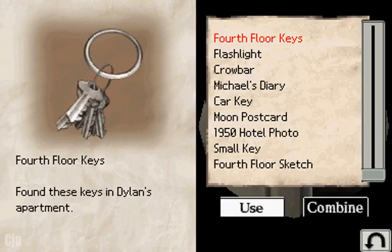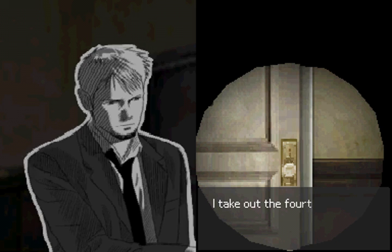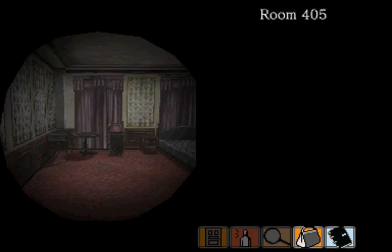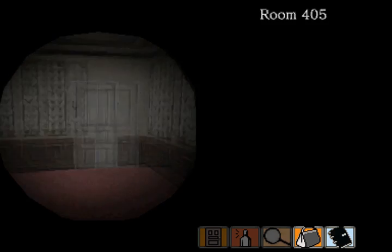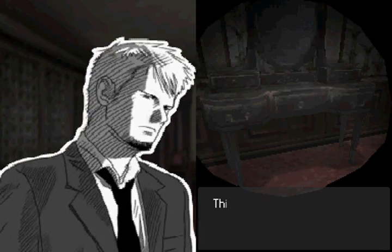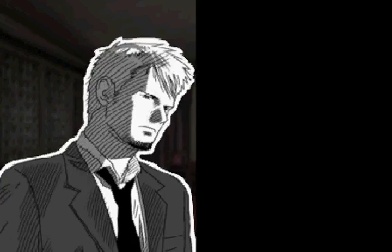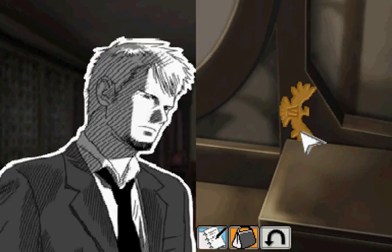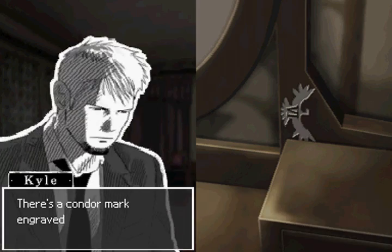405. Take the keys out again. I might not even need to do this, but what the hell. So this one was right next to the wall. So... oh, actually, it was right next to the door. It could be here. It could be this dresser here. Yep, there you go. It's another condor symbol. So you take a look at that, and he's going to note it down.